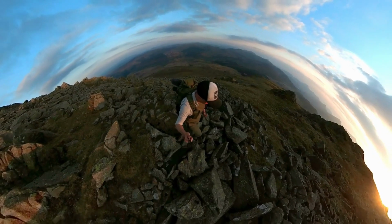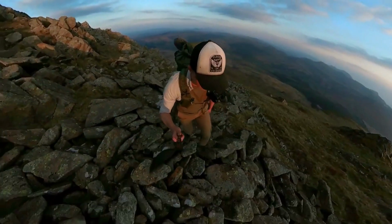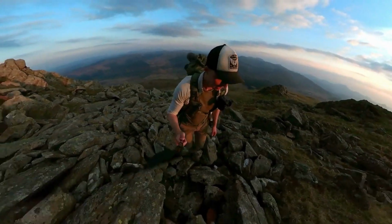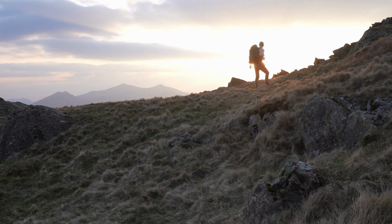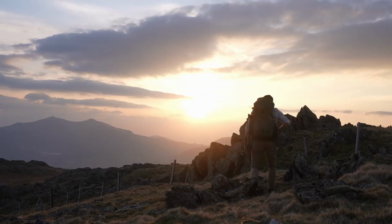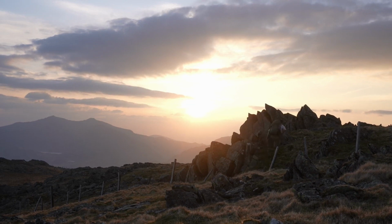Finally, I can see the sunshine. That was a fair old slog up that bit, but as you can probably tell by the sun on my face, I finally hit the sunshine, which means I've got to the other side of the mountain. I'm not necessarily at the top, but that's not where I'm headed. I want to be on this side so I can see over towards the mountain ranges just over there, and finally I can see the sun. I've not seen it for about an hour.